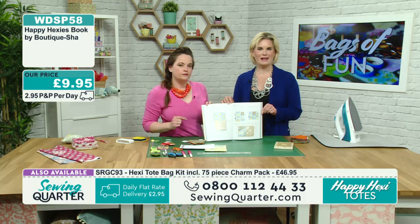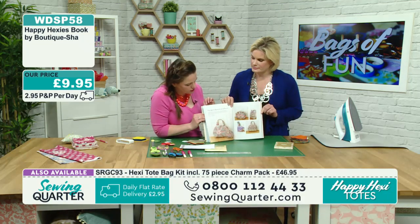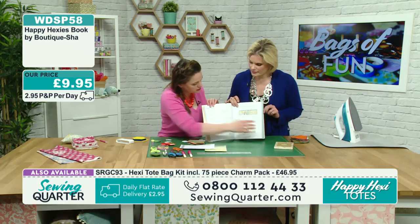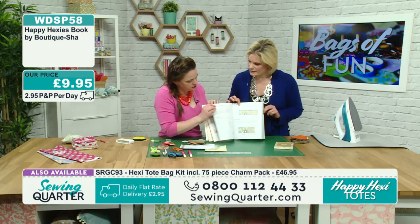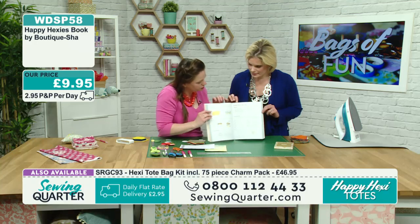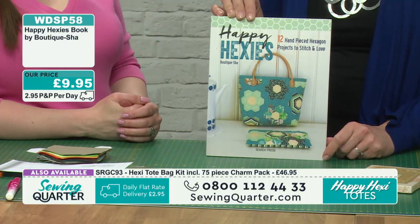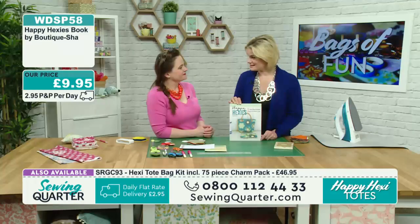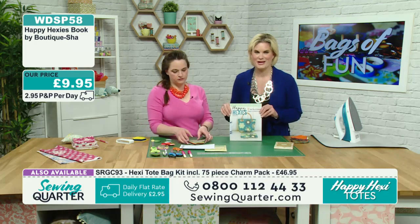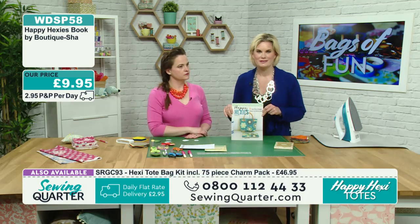So you can scale it up, scale it down, have it whatever size you want it to be. And the nice thing is they've also got the pattern to make, where's a picture of it? Oh, on the front cover of the book, a purse. Oh, nice. So you can make a matching purse. Yes. Oh, lovely. So, under a tenner for this book. Nice. WDSP 58 for your Happy Hexies book.